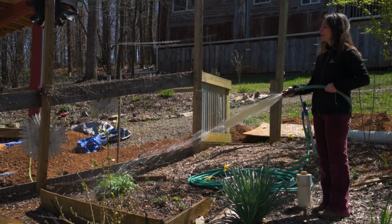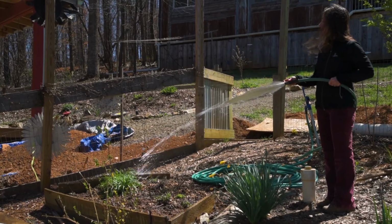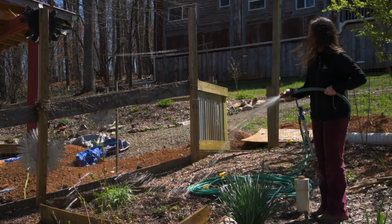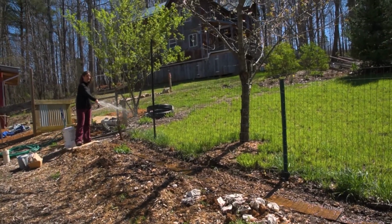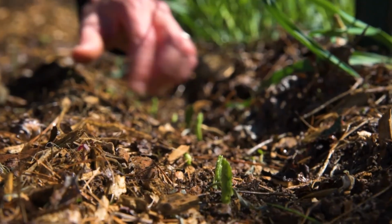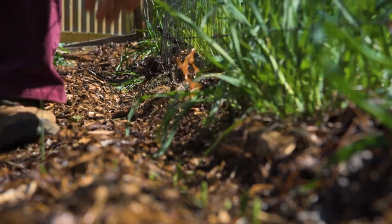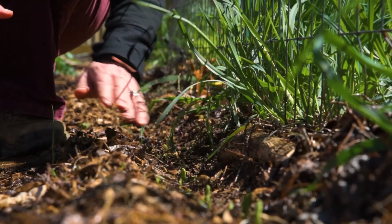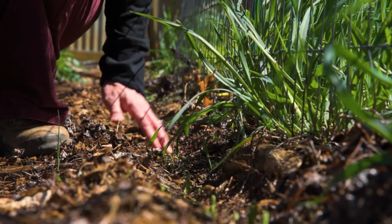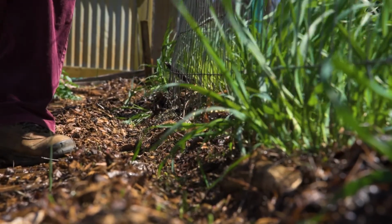I still haven't dug out my spray nozzle for the season, so my finger is my spray nozzle. It gets kind of cold. But the snap peas are poking up out of the ground, so that's exciting. I like to come back in here and just make sure this mulch and leaves aren't covering them up. I don't know if it matters that much, but I like to keep them happy.